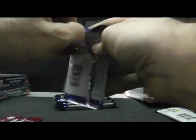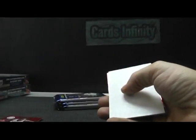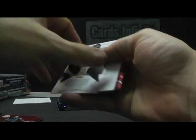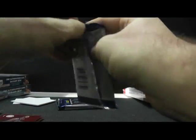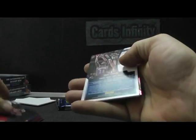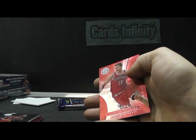David West, totally blue. Carlos Delfino jersey. Zach Randolph, numbered only to 15, autograph. Jae Crowder. Jared Cunningham, autograph. Kendall Marshall. Nikola Pekovic, 299. Isaiah Thomas to 99 blue, just a jersey.